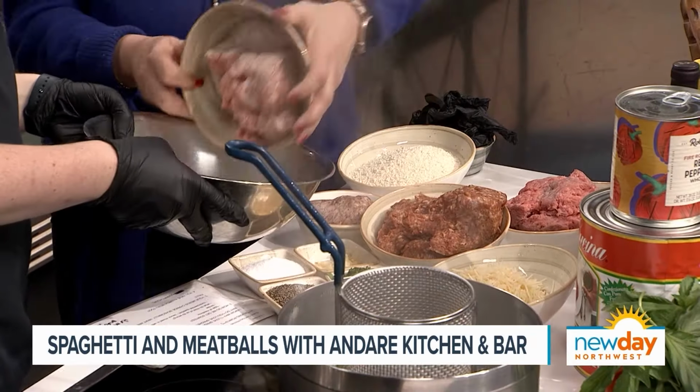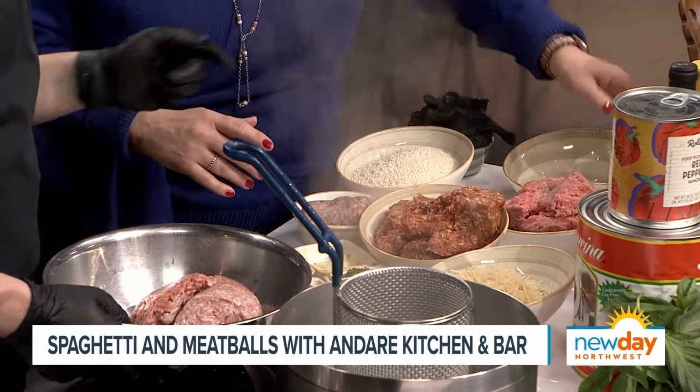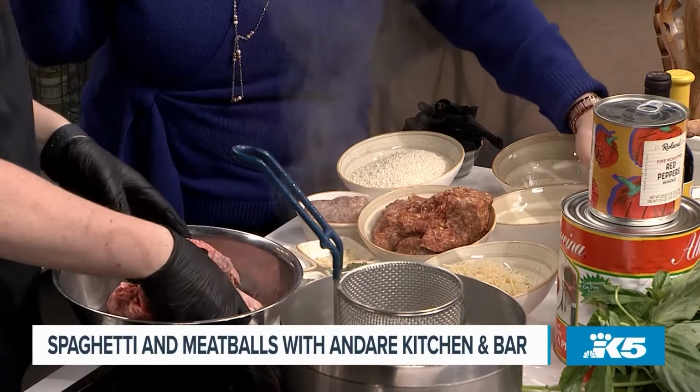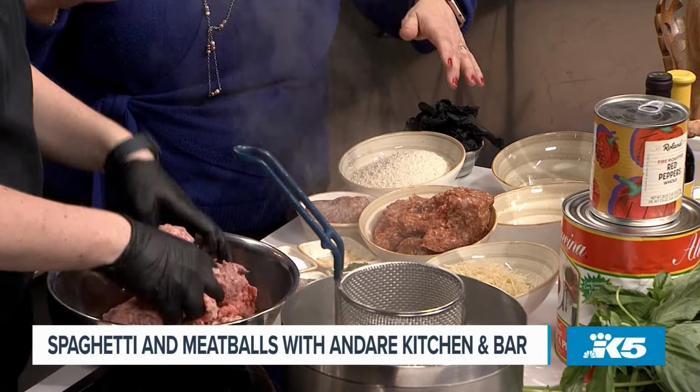Okay, so we'll start with the meat. So we've got the veal here. Okay. And then we're going to do the ground beef. So veal, ground beef, does it need to be like 20-80 or does that matter? Usually we do about 60-40 for this.